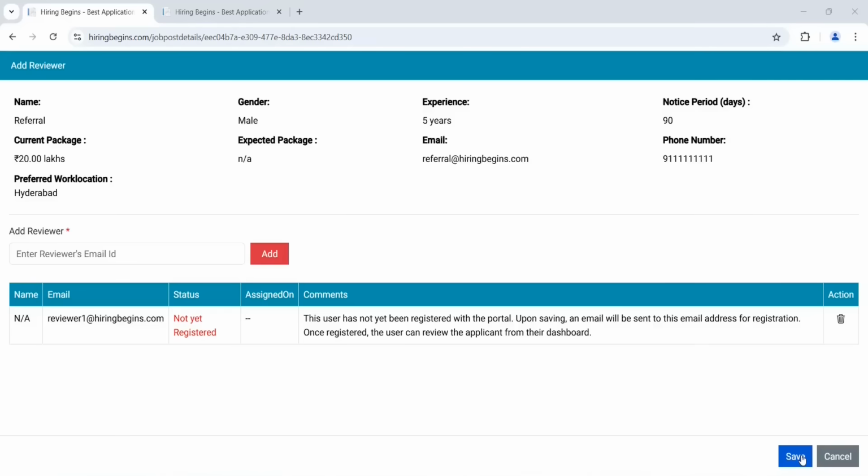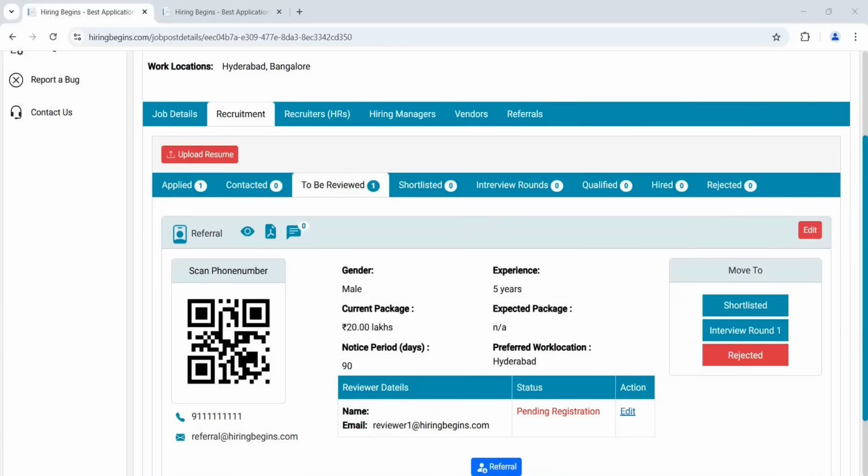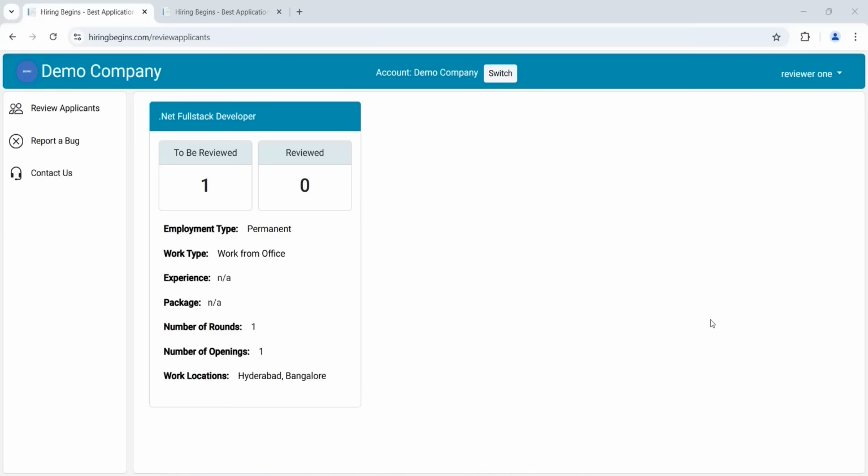Upon saving, reviewer will receive an email along with the applicant details. For the first time, reviewer needs to register with the portal. Next time onwards, reviewer can log in and see the applicants, take actions like shortlist. Once you add the reviewer, the applicant will be moved to the To Be Reviewed tab. Now I logged in as a reviewer. Reviewer's dashboard will appear like this.